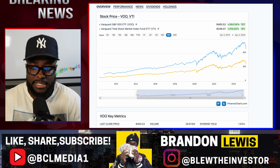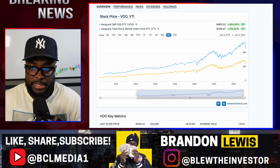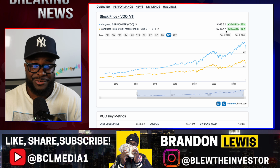So both of these ETFs are brought to you by Vanguard, and we're just going to look at this. So we have the 15-year table pulled up. As you can see, the blue trend line is VOO, the yellow trend line is VTI, and as you can see, they pretty much trade the same. Very similar. Of course, there's a difference in prices. You can see right here, VOO is trading at 465.52. VTI 248.47, at least for now. We'll see what's going on tomorrow.